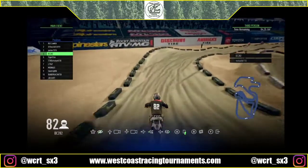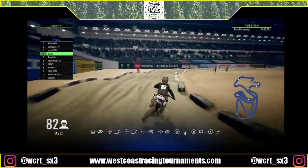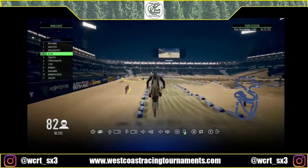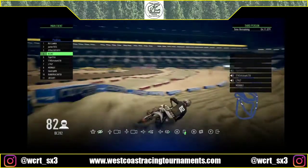OTR doing a good job holding on for 2nd. Parker there in 3rd. Putting on a lot of pressure. BC can see these guys. He is closer this lap. Parker trying to go around the outside. These guys making mistakes. BC catching back up to him.